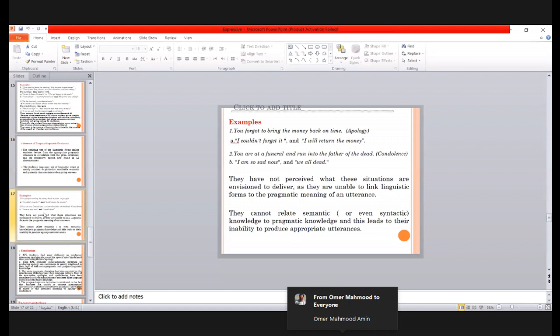When we ask students questions such as, "You forgot to bring the money back on time," he or she will answer, "I couldn't forget it, I will return the money." Or when we ask them, "You are at the funeral and run into the father of the dead, give your condolence," he or she might say, "I am so sad now, and we all did." They have not perceived what these situations are envisioned to deliver, or they are unable to link linguistic forms to the pragmatic meaning of an utterance.